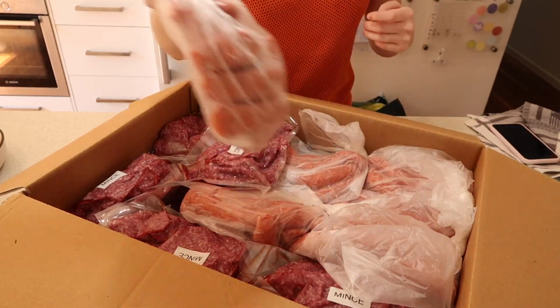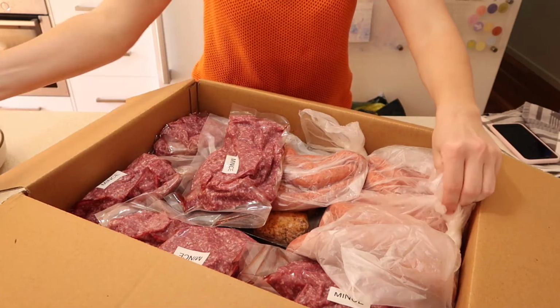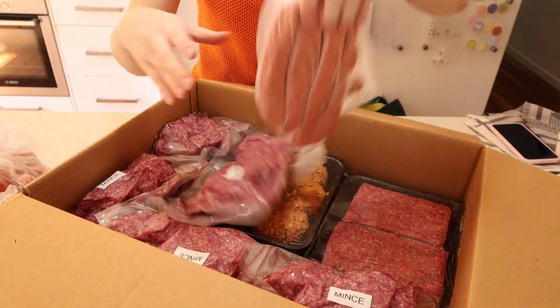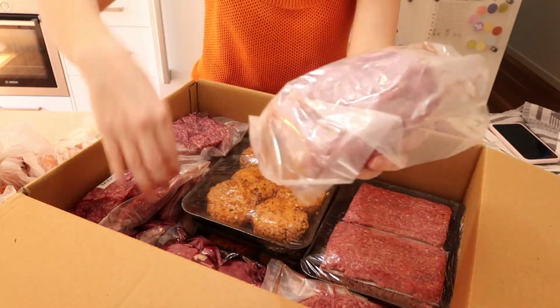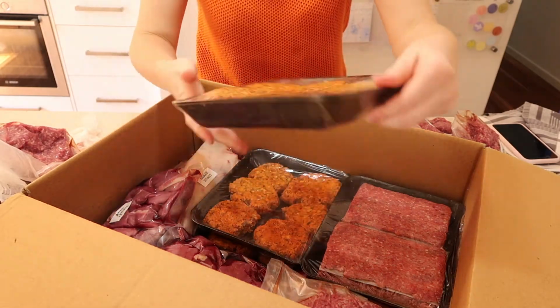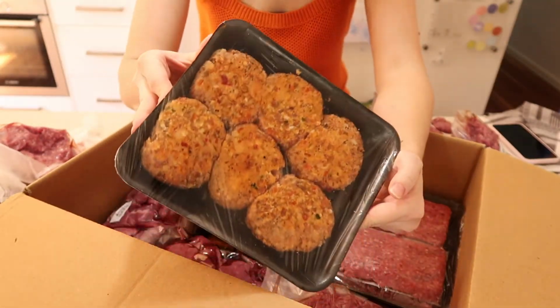So we've got sausages. They package them, I think, into bundles of 6 or 8. So I've got plenty of sausages. I think I've got 6 kilos of mince, and they put them into 500-gram portions. It's all vacuum sealed. So great, because you can just chuck it straight into the freezer. They have made up some beautiful rissoles. They look really nice.